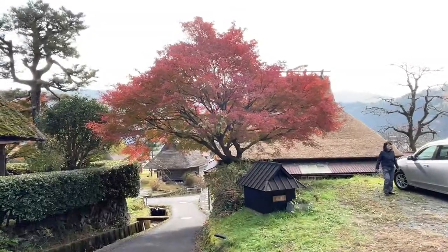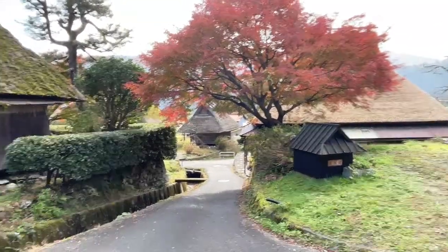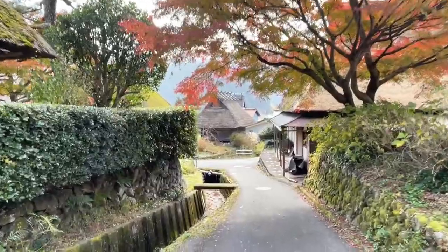That's a beautiful tree right there, that maple. Another water cannon. Here, maybe we can go down here. Oh, there's the shrine we're gonna go to. Oh, there's a sign of the shrine there.